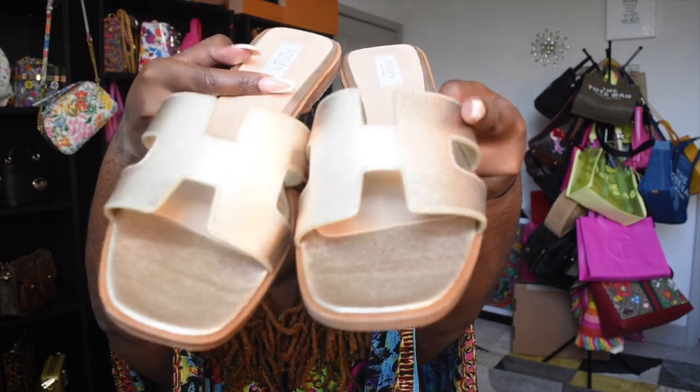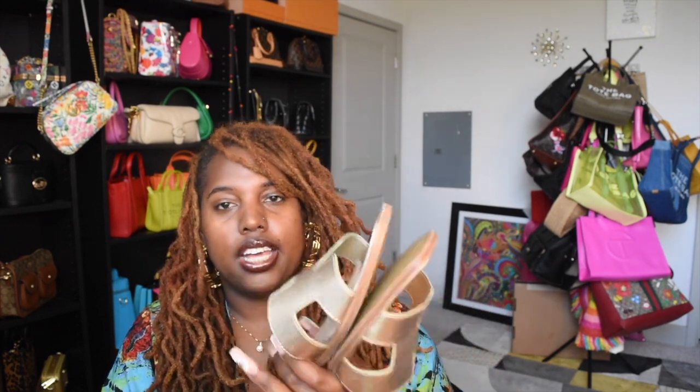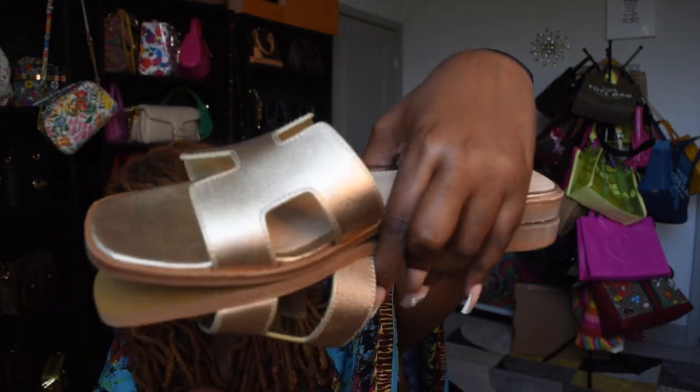And a lot of the reviews were saying that you had to size up. And that's not true, because I had ordered a pair and I sized up and they were way too big. I was like, no. So I returned those and I just got my regular shoe size. But I think these are so cute. So this is the gold one.